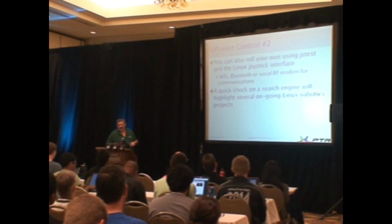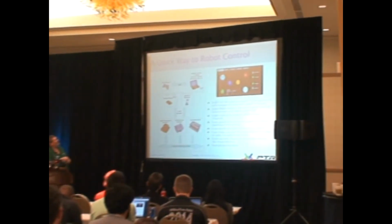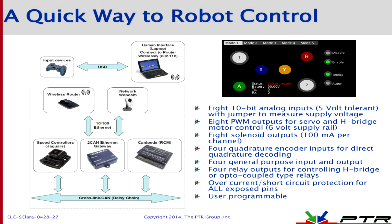But just a quick check in a search engine will get you a lot of information about Linux robotics projects. Here's an example of all the controls that you would need to have. You've got your input device, your USB to the laptop, for instance. You've got a wireless router. I like to use the little TP-Link routers. They are very small. You can run OpenWRT on them. USB powered. You've got an access point and an Ethernet coming off of them. Great. They're like 25 bucks. Really cheap to get you Wi-Fi access.